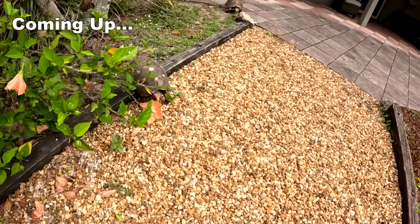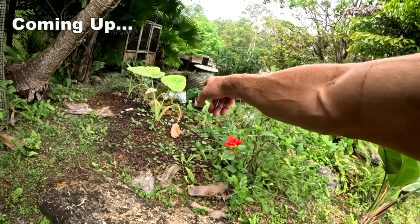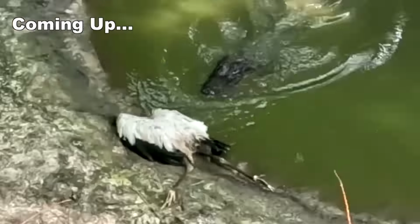Because they're going to be helping me do all of the weeding here. I may lose some of these alocasia. Small price to pay because I like tortoises. Tortoises are what it's all about over here. Let's see if they'll eat that bird.